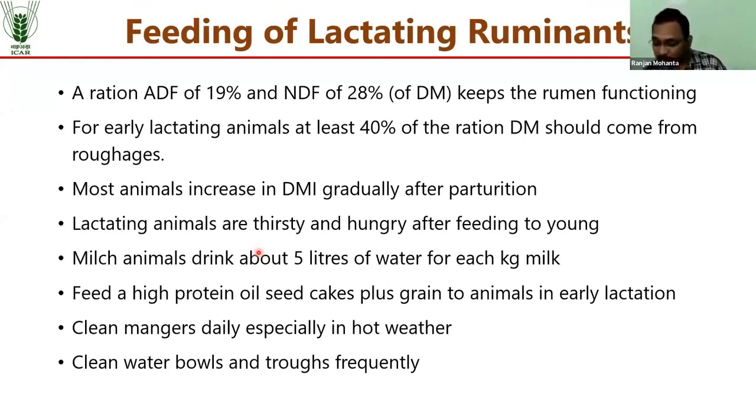At that time, we can also decrease the mineral mixture a little bit during the last 1 week or 14 days before parturition, so that the animal will adapt to milk fever and other problems. Water should be most important. Lactating animals are thirsty and hungry before and after feeding. After milking or after feeding the young, they will become hungry and also thirsty.